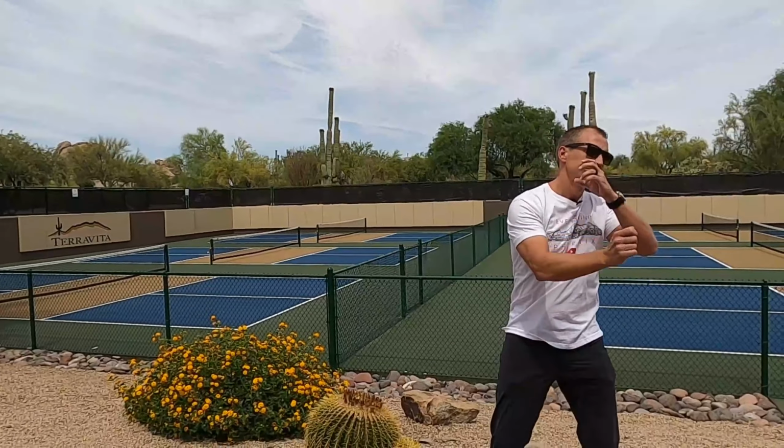So we all know that Scottsdale is the premier suburb for the Phoenix area, and it's not the most affordable place. It is a little more expensive, yet if you want affordable living in Scottsdale, Terravita is the place. Again, affordable living, this is the place.